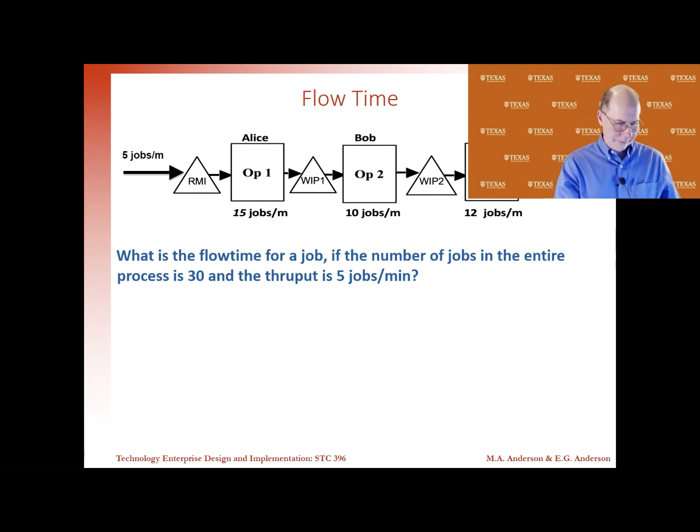Last question. Flow times are really tough to get at. I told you before when we looked at this operation that there was a waiting time of 10 seconds at WIP 1. Most of the time, you're not going to know that. So if we wanted to find out the flow time for a job, and the number of jobs in the entire process is 30 and the throughput is 5 jobs per minute, actually, that's enough information.